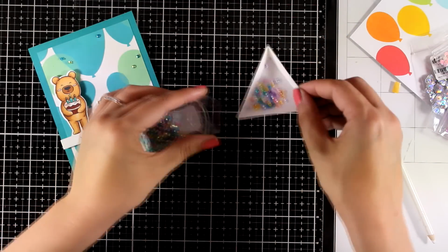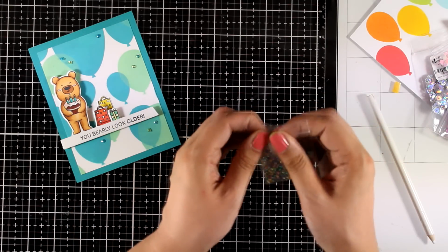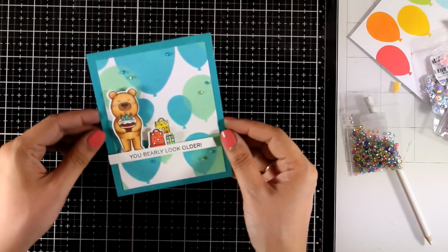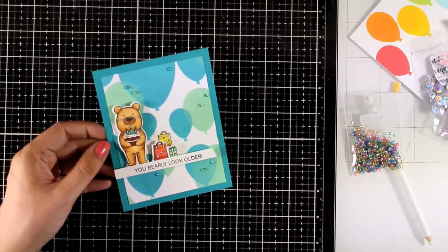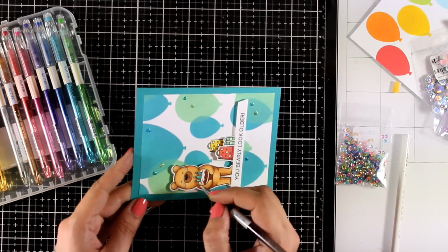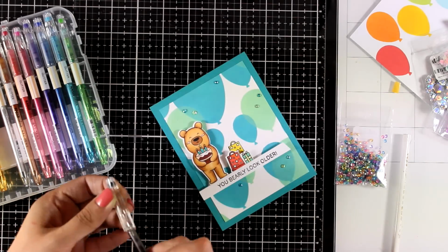And this little triangle plastic dish is also by Studio Katia, and I find it really handy for little gems and confetti. Now I'm going to finish off my card by adding some details with my gel pens. These are really sparkly, and I'm going to add black at the nose as well as some yellow on the flames of the candles.